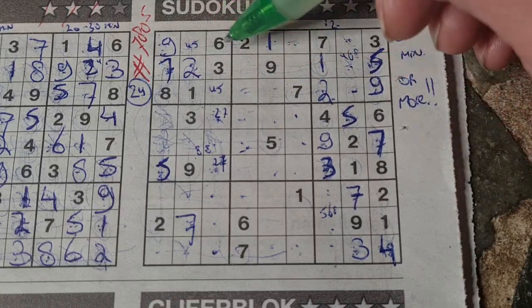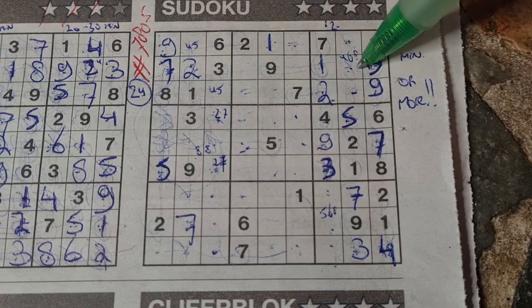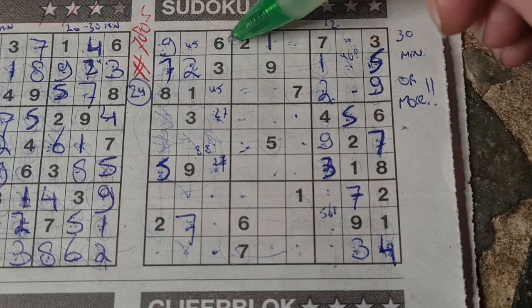A 3 in this row. First row, 3 in the... Oh, we have a pair. No, not a pair.